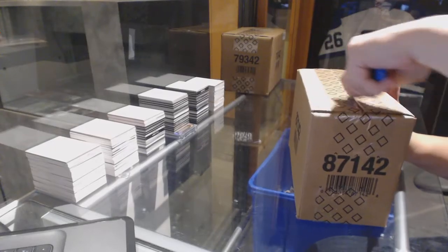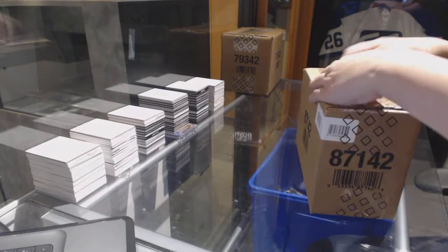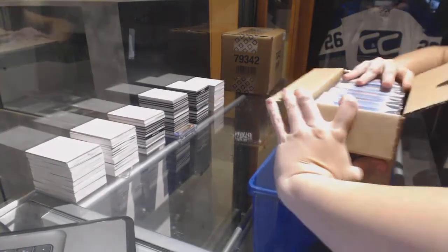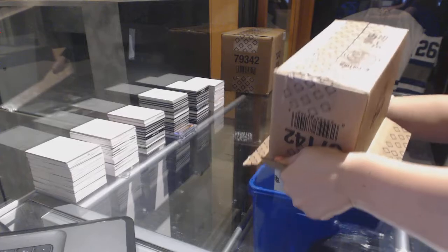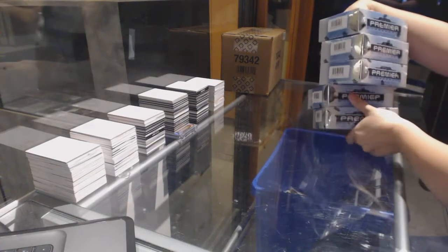Dancing Group Break 7736. We've got the 5-box case break of 1617 Upper Deck Premiere. Best of luck, everybody. Here we go.